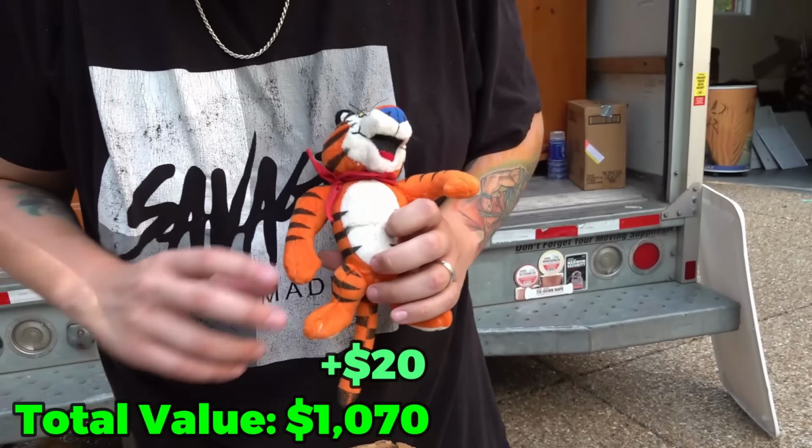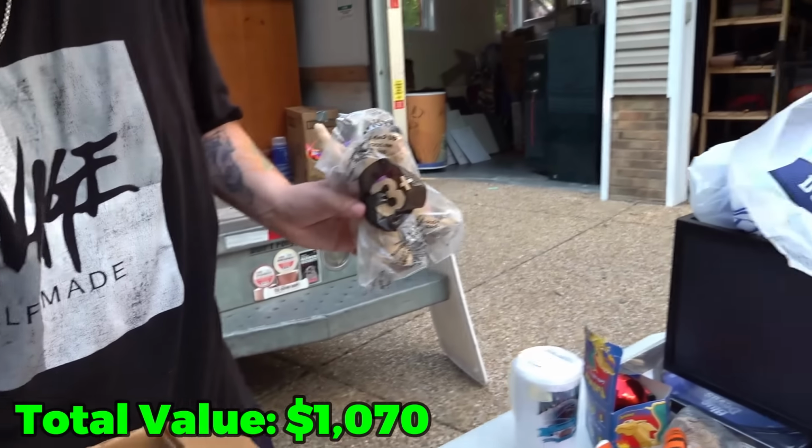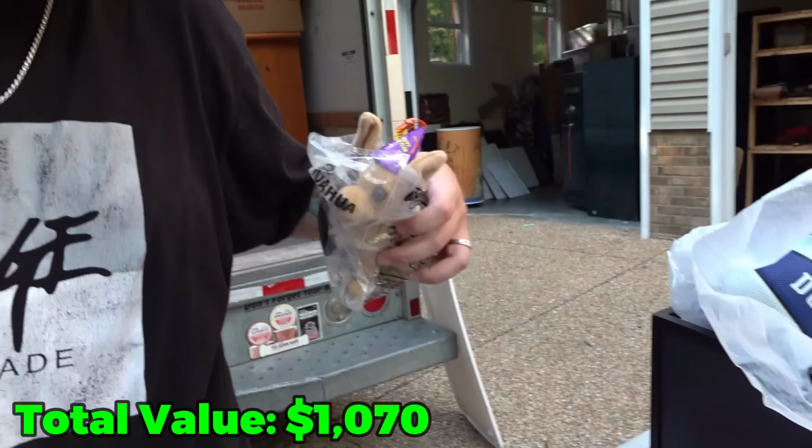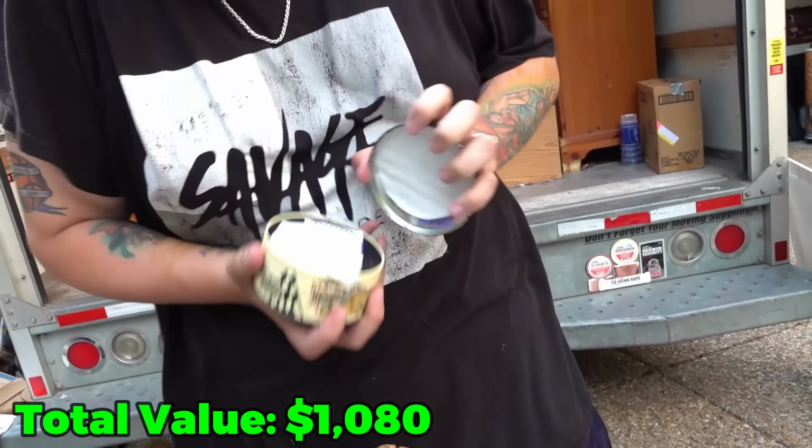Tony the Tiger, this storage unit is great. Perfect. Another Yo Quiero Taco Bell dog. That one has a party hat though. Oh yes, he's rich in RuneScape. Nice. Ooh, is there something in there? Doesn't sound like it, but it does sound like it.